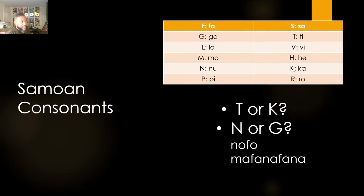So H, K, and R, these letters right here are just added to accommodate other words from other languages. So he, and then ka, and then ro. The H is pronounced like English. Sometimes people just leave the H out. I don't want to say it's silent, but sometimes people leave it out. But for the most part, H is like that. And then ka, the K is always going to be a K.